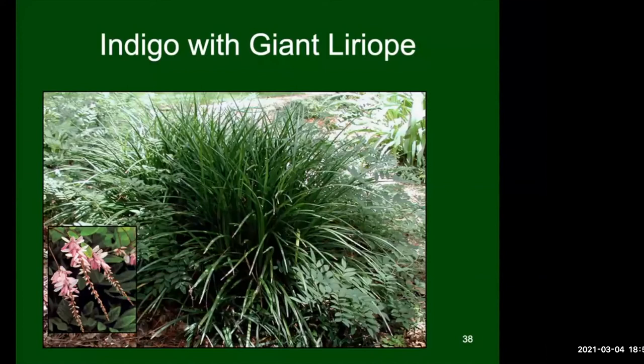Joyce talked about the false indigo. We're moving up a little, getting to maybe 3 feet tall, and combined with this giant liriope, you'll get this in the spring and the summer with blooms. And in the winter, when it loses all of its leaves, you'll still have the green of the giant liriope.